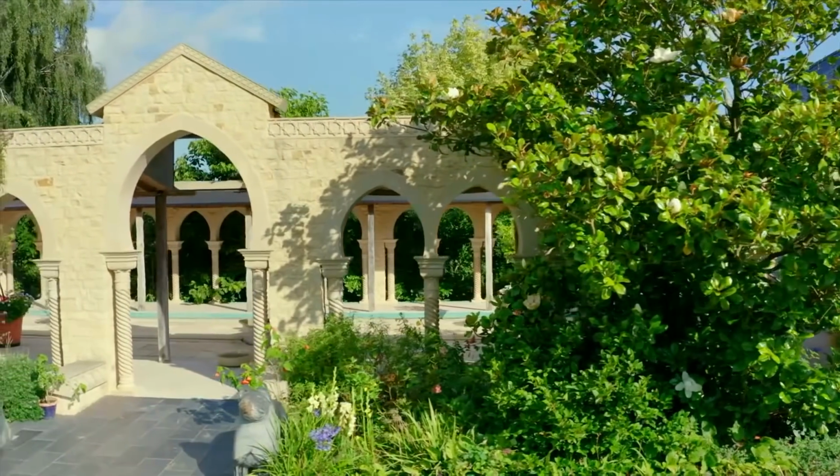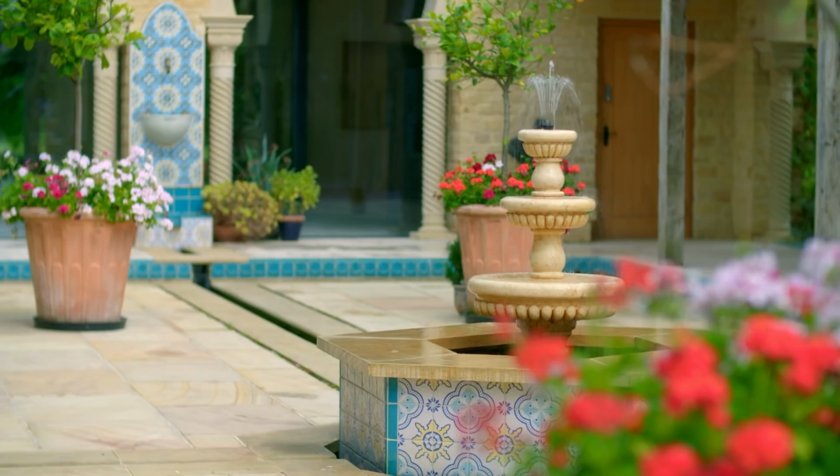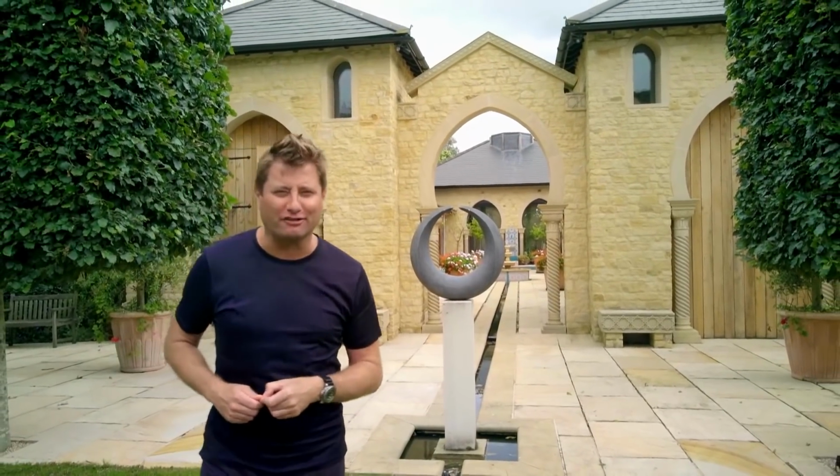This might feel like a slice of Morocco, but what I love about it, it's actually been inspired by so many different cultures and countries from across the globe. And I have to say, it's an absolute marvel.